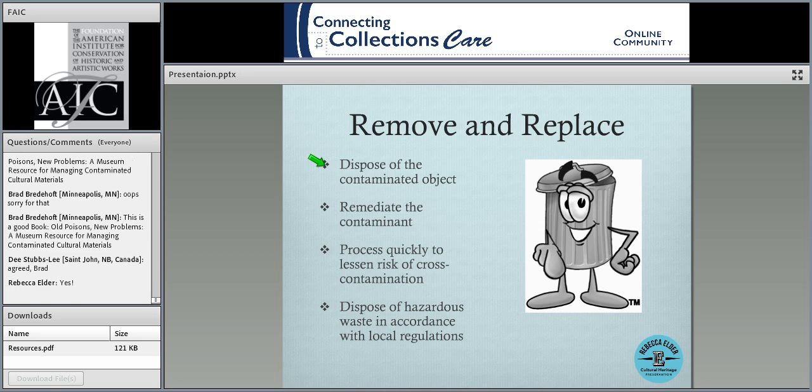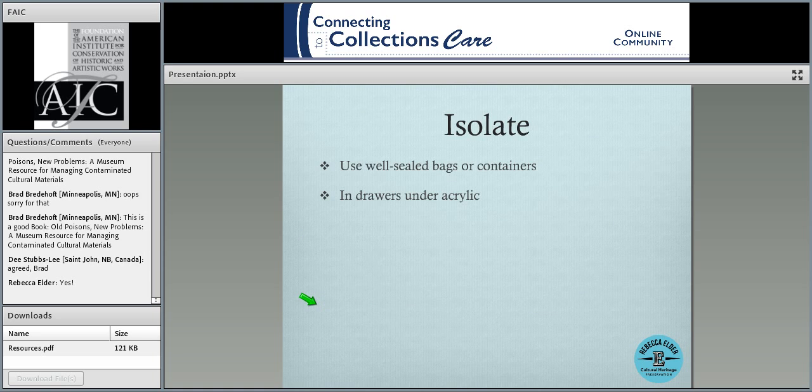When you come across something that's potentially contaminated, process it quickly so that there's less risk for everything. The longer it hangs out, the more time you have for it to interact with other objects or with other humans. Oh, and we already covered that one. Excellent. You can also isolate contaminated materials, either in well-sealed bags or containers. Label things so that people know not to just go ripping open that Ziploc bag and sticking their hands in. Or if you have the budget, you can put things in drawers and put a piece of acrylic over the top to isolate.